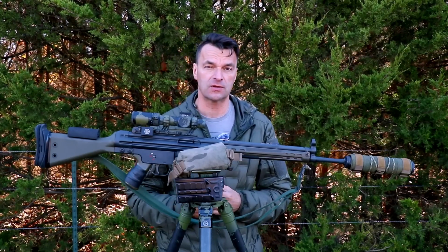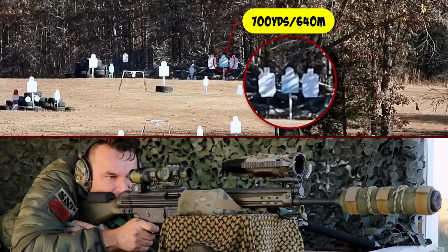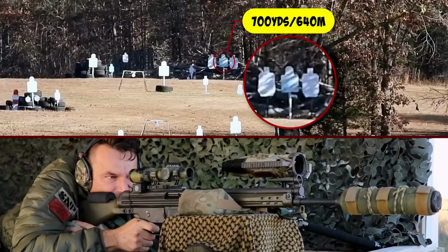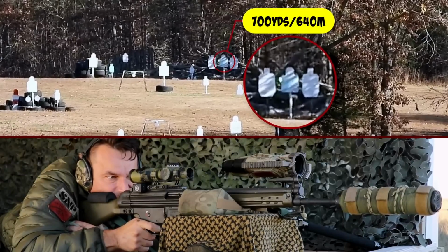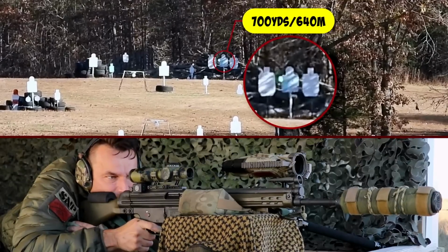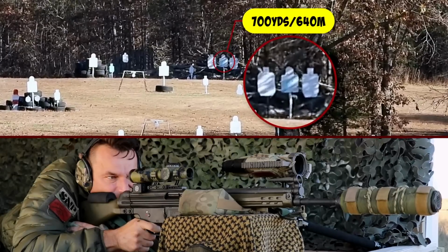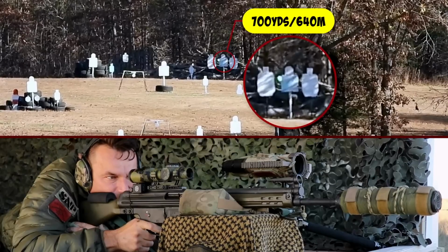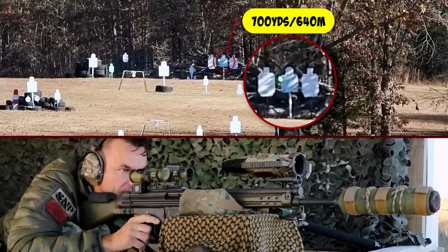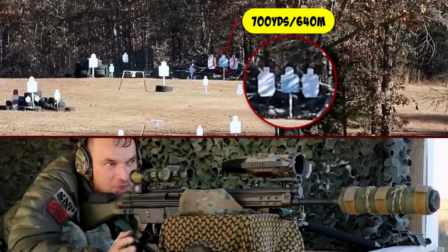So what kind of precision can you expect from those PTR rifles? Well, have a look at that. A little bit fast shooting, but that's because of the wind. I know we are on the plate. I will see how this group is looking.